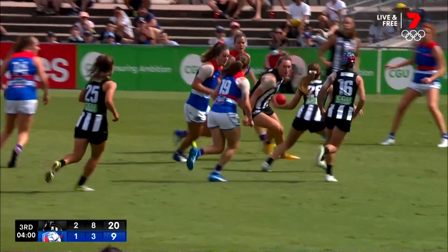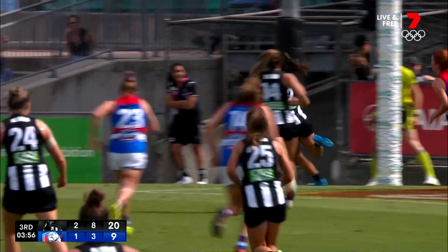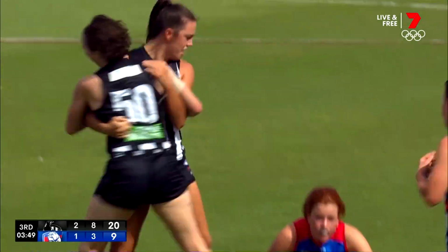Allen inside 50. Alexander again provides the target. Brown with the crumb. Malloy lurking. Danger. Can she turn Brown? Wants to sell the dummy. Gets onto her right boot and kicks a goal.